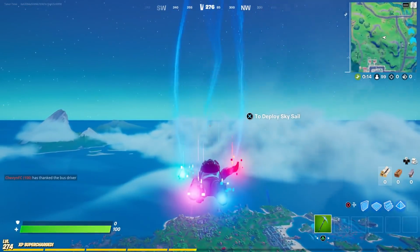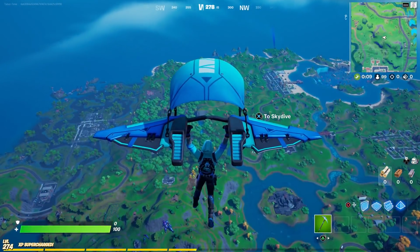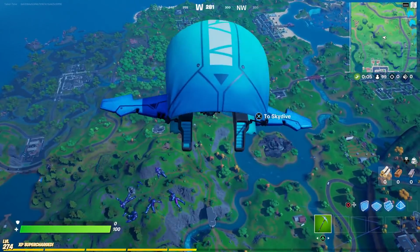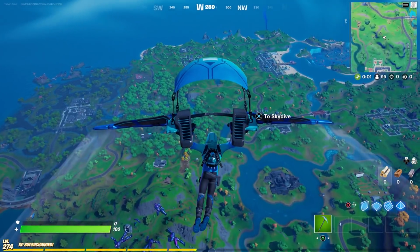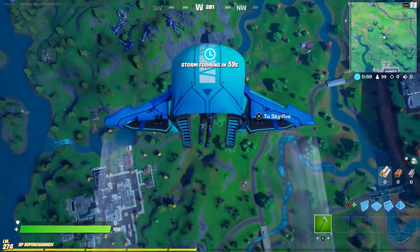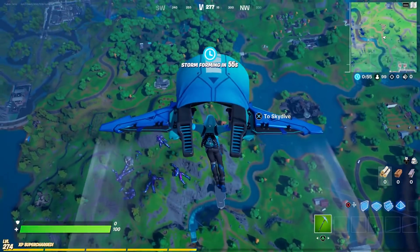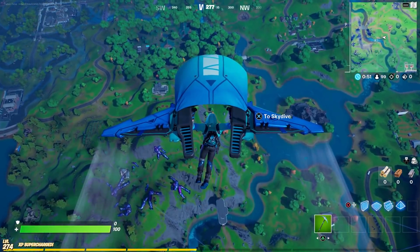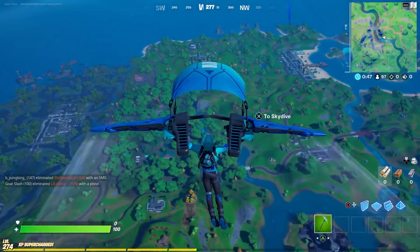All right, so let's check him out in-game, and we'll see what he looks like. All right, so here we go. Let's check out the Sky Sail. Well, it doesn't sound too bad. Here it is again. All right, let's see if it has a contrail. Kind of makes a weird humming noise when you push forward. Here it is. Listen very carefully. I mean, it's not bad.